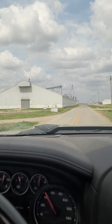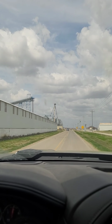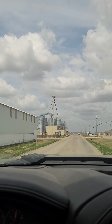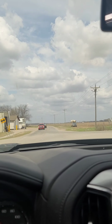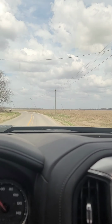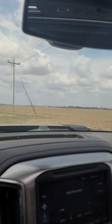And when we get back, we'll be at the, whatever you call it, the heritage site. And this is, if anybody ever wanted to see what a cotton and grain gin looks like, in case you haven't seen that before. I'm sure some of you have. We're gonna keep going straight right here. This is the Louisiana Delta for those that don't know.